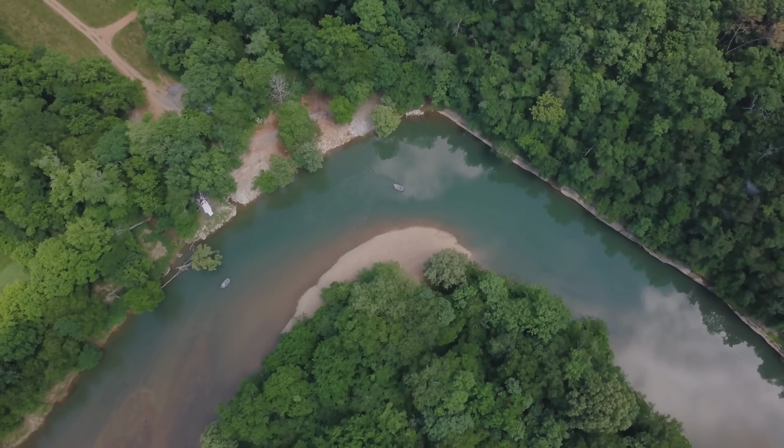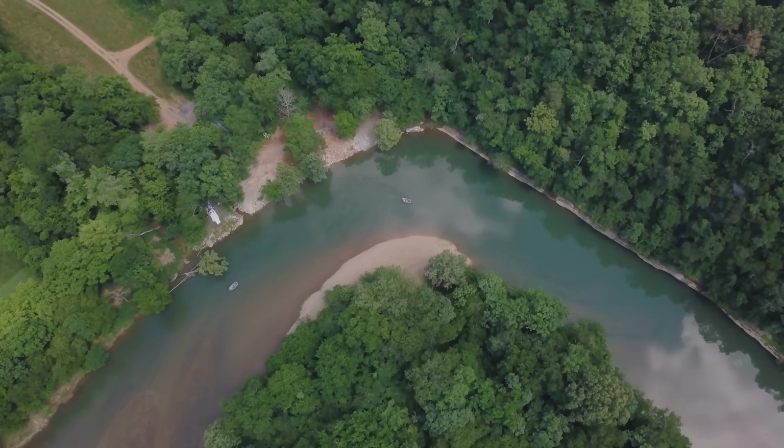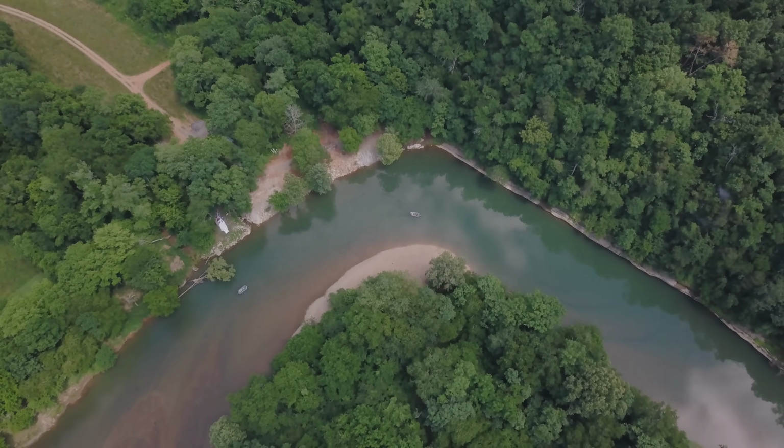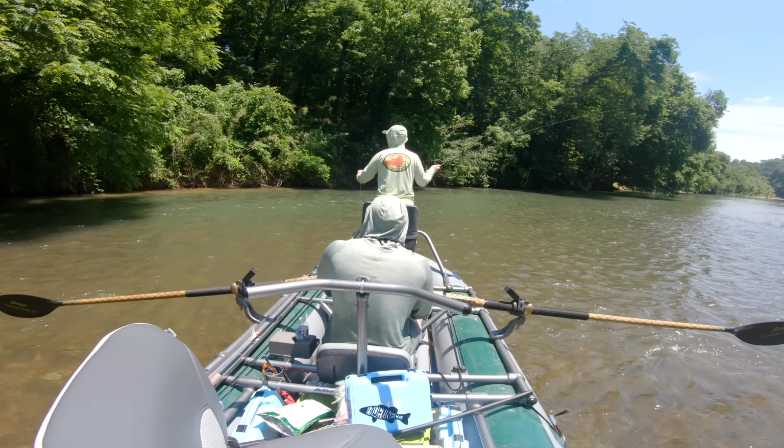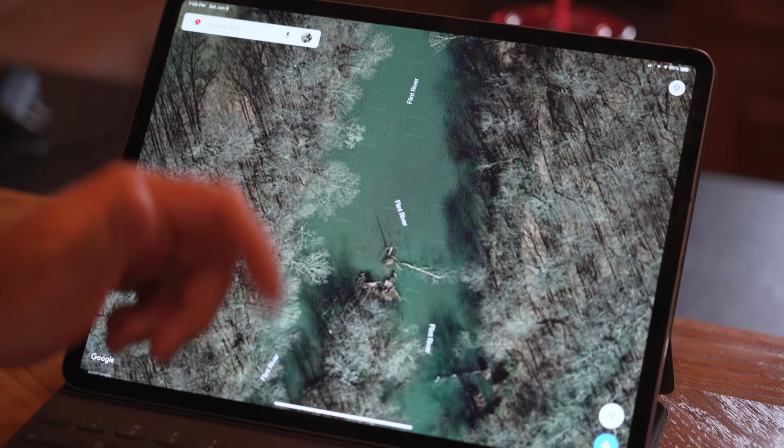It's a larger piece of the river, so it may not have as much current, but that could give you a little bit more variety on your float as well. That way you're seeing some shallower water and some deep water. I like to have a float that's got a little bit of variance in it. This would be another great spot to target.